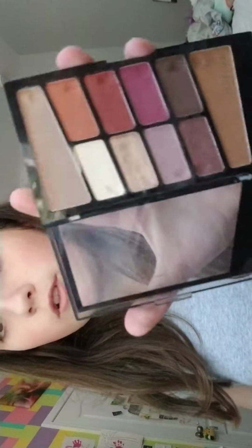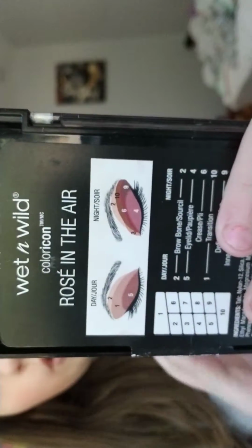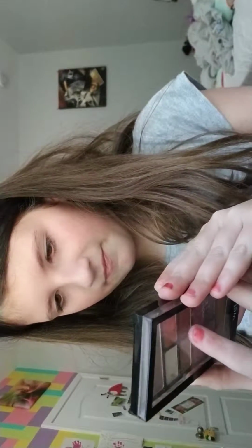So for eyeshadow, I recommend the Wet n Wild Rosé in the Air palette. This is just a great palette for neutral looks and fall looks, and it tells you where to put everything if you want to do a nighttime look or a daytime look. This one is really pretty. I really like it. Nice and snatched.